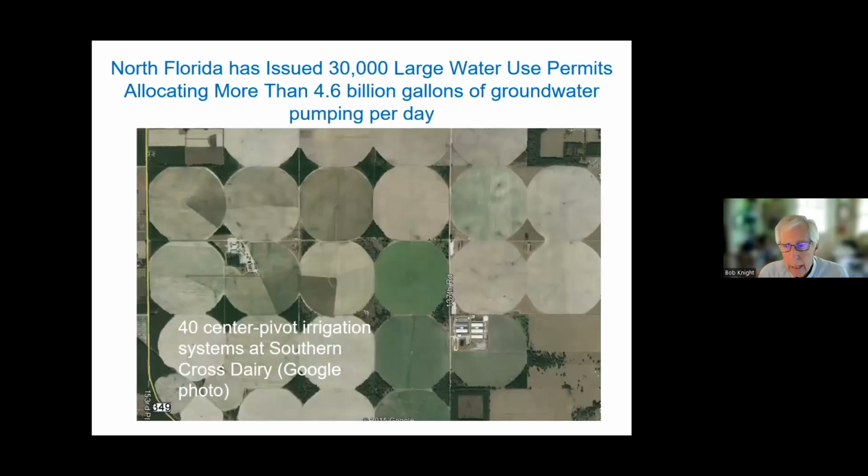And this is why we have a government that is out of control in terms of issuing water use permits. These are center pivot irrigation systems, quarter-mile center pivot irrigation systems. This is one permit.